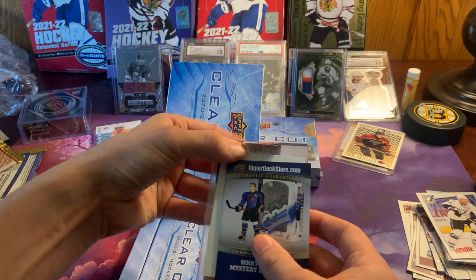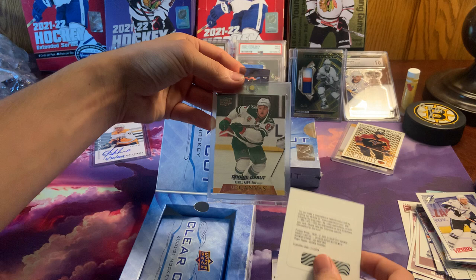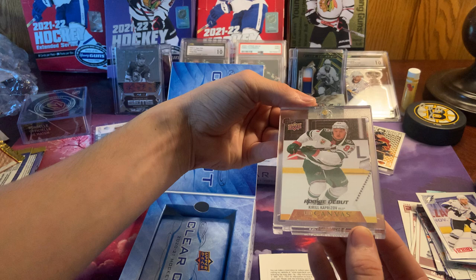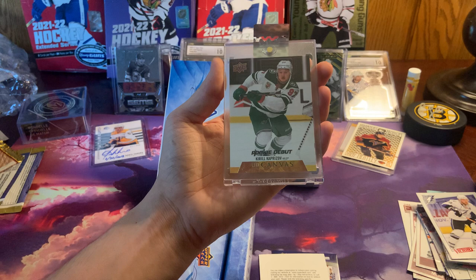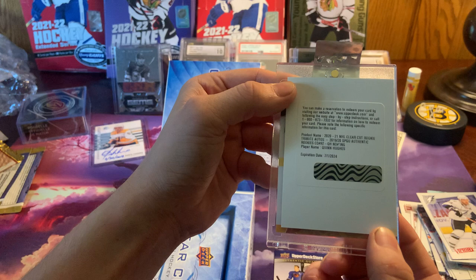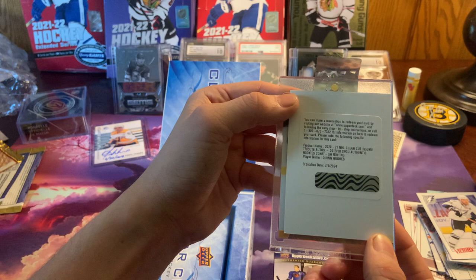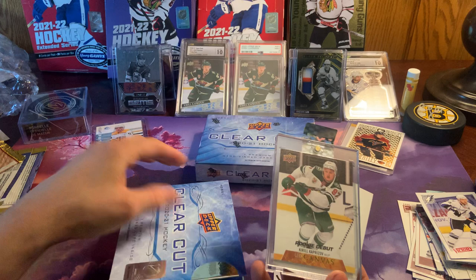Is this gross? I'm not looking. I'm just revealing. Oh my god. Oh my god, literally fucking Kaprizov. First box. No signature. It's a rookie debut. Rookie? Dude. What? And what's this? Clear Cut rookie tribute auto. Quinn Hughes rookie tribute auto. And a Kaprizov rookie debut canvas. I can't believe I literally pulled Kaprizov in my first one box. Oh my god.